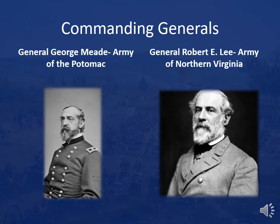There were the 7 Days battles. He had a very big victory at Second Manassas, and this gave him the confidence and the momentum to decide to invade the North. This was the first time he was invading the North. He wanted to win on Northern soil, which would hopefully force Lincoln to sue for peace.